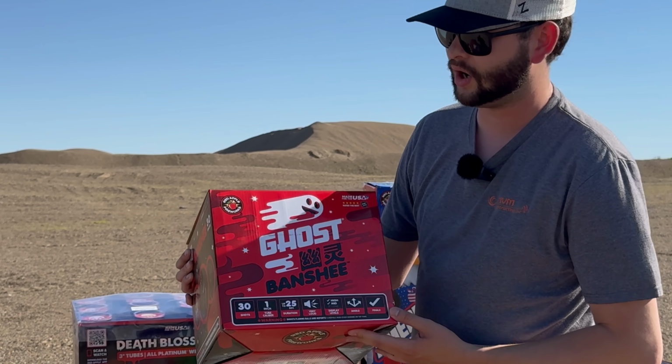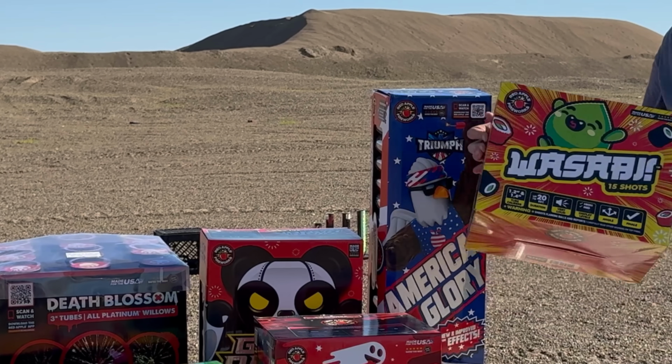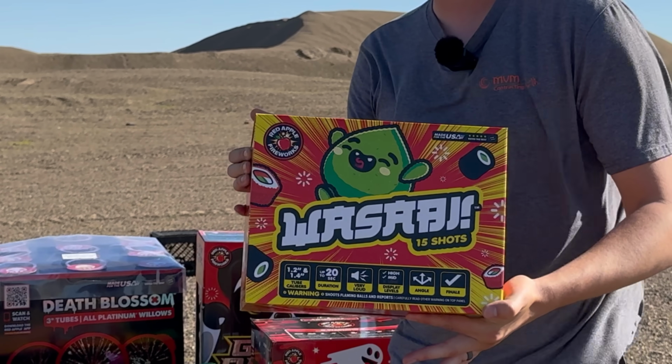Now, this is one of the first 500 gram cakes I ever lit off by Red Apple Fireworks, and it's called the Ghost Banshee, 30 shots. You guys know that whistling sound in fireworks that isn't quite a whistle, it's more like an evil howl. Yeah, that's what you're gonna find in this one. And we got this cute little guy right here. It's called Wasabi. It's another XL aerial, 15 shots in total.